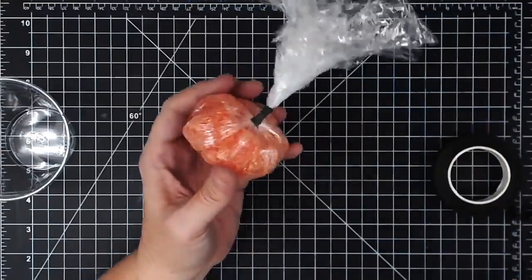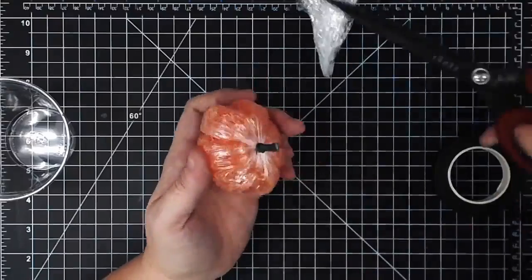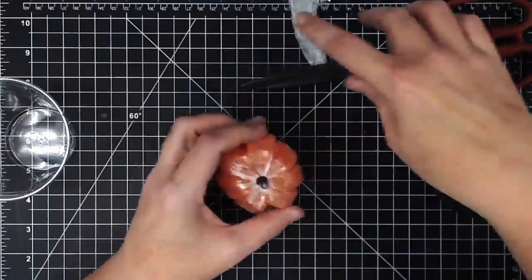Now what do you do with this excess at the top? I like to cut it right below the floral tape so that all of the plastic is covered. Look how stinking cute that is.